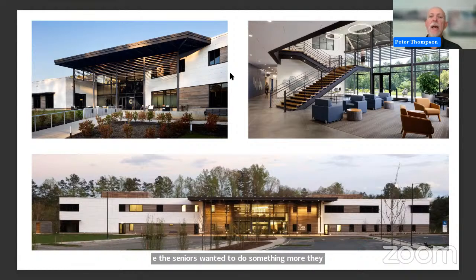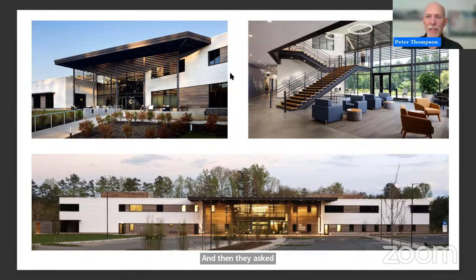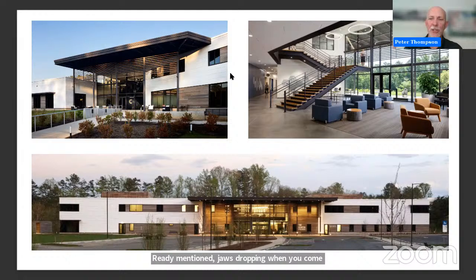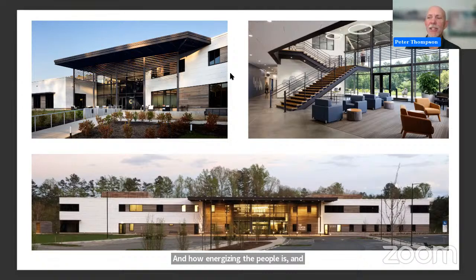They toured it. And then they asked, could we bring our elected officials, because they're a municipal center and they need the municipality to fund it. They said, can we bring our elected officials to see this? It's like, of course, you don't need permission for one thing, but we'll be happy to give you a tour, because Rennie mentioned jaws dropping when you come in. There is nothing like it. 2D is one thing, but you come and experience the center and see what a difference this quality design makes, and how energizing the people are, and the diversity of people, age, race, socioeconomic, who can use it.